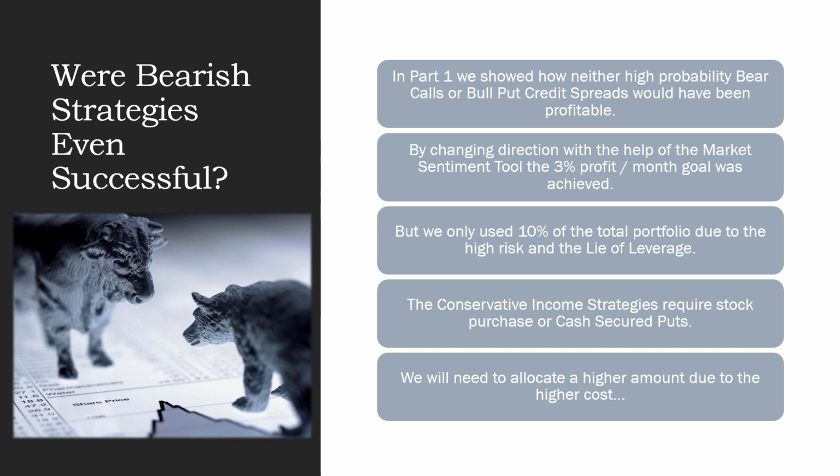But by changing direction, moving from bull to bear with the help of the market sentiment tool, the 3% profit per month goal was achieved. But because of the high risk of those strategies, where you can lose 100% for only a 9 or 7% drawdown in the market, we only used 10% of the total portfolio, so we didn't fall into the trap of the lie of leverage. The conservative income strategies mentioned require stock purchase or using cash secured puts for the full amount of the put strike price. We will need to allocate a higher amount due to the higher cost of those positions.